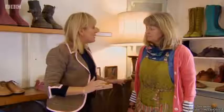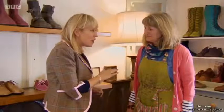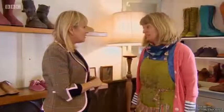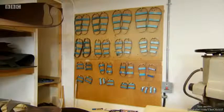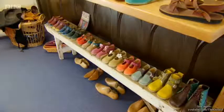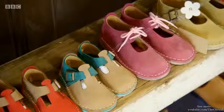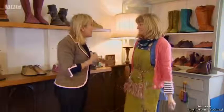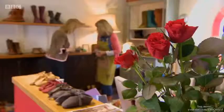Must admit, handmade shoes, quite unusual, quite unique. Indeed, yes. So I think there's only about 4 or 5 different companies in the country that make handmade shoes like this. Is that all? Yes. So, Alison, is it possible to see the whole process, how you make a pair of boots from start to finish? Absolutely, Nikki. You're going to help us and we're going to make you a pair. For me? Yeah, absolutely. Fantastic.